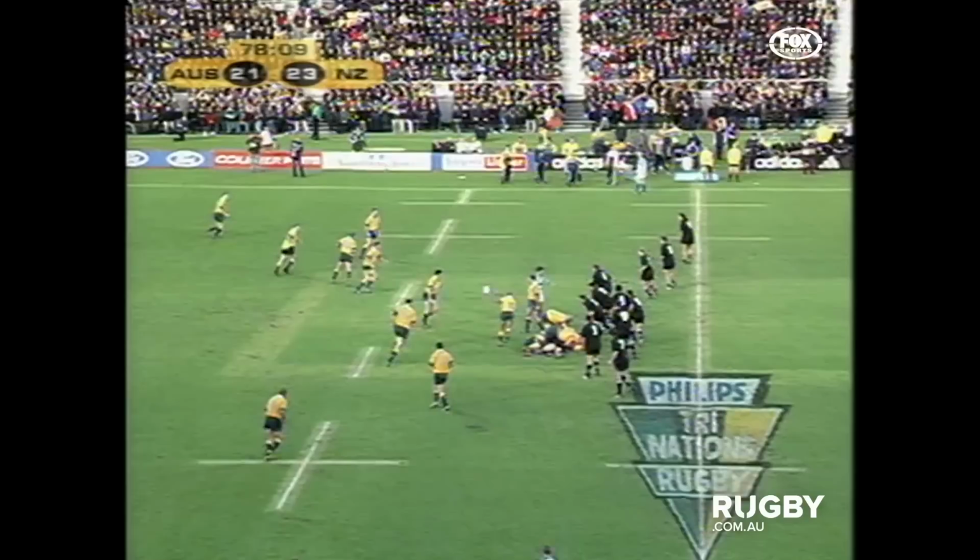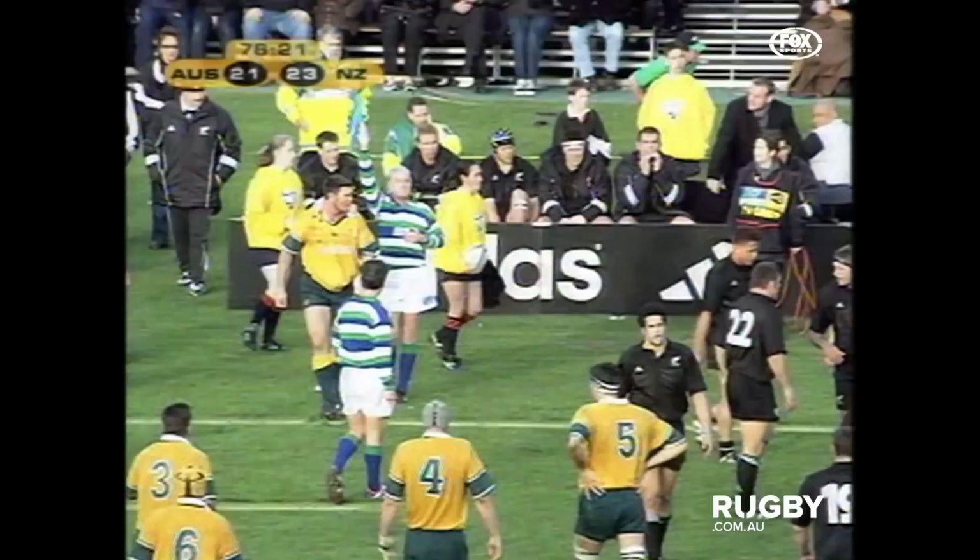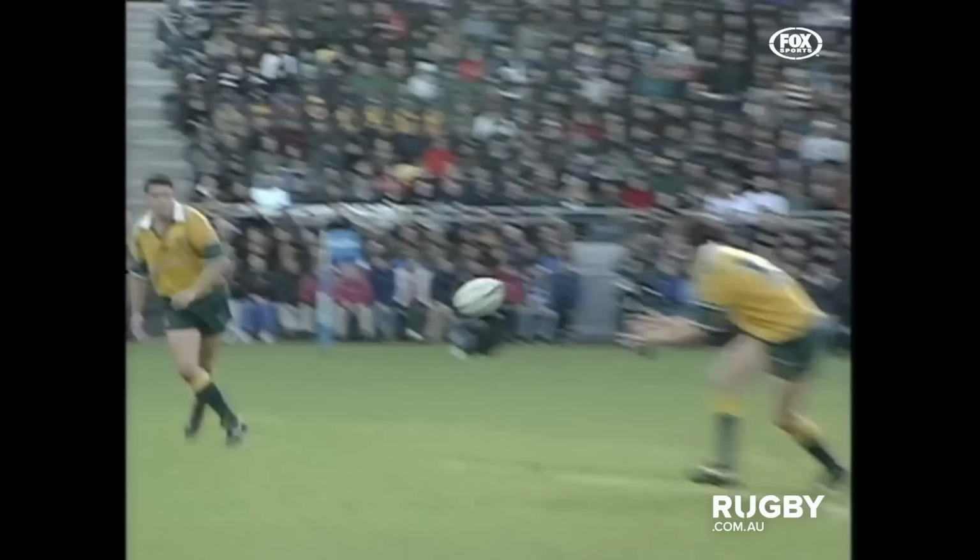Nicely placed for Gregan. Larkham. Herbert hit strongly by Alatini. Oh, that's terrific defence from Peter Alatini. Yes. I get the feeling that every heart on that field, every heart with a black jersey, is giving all.